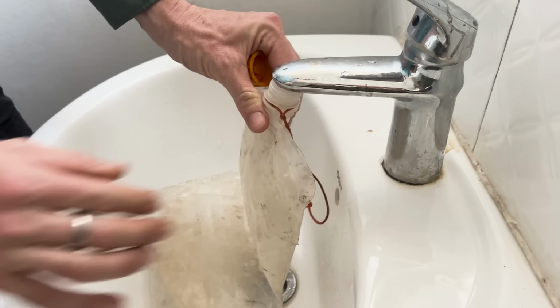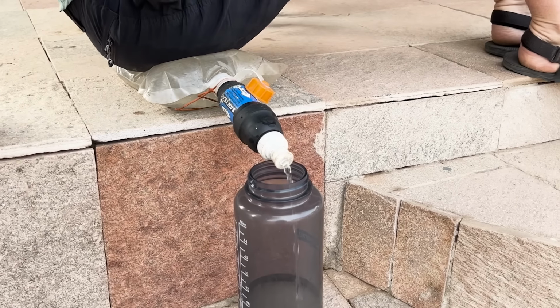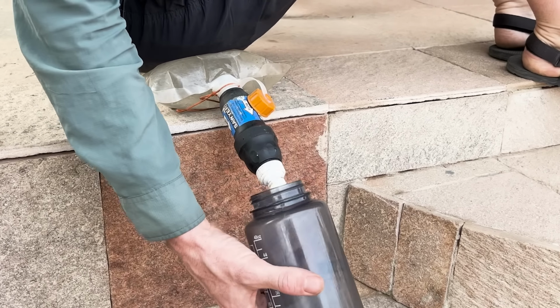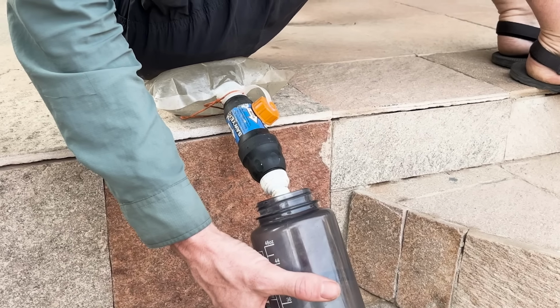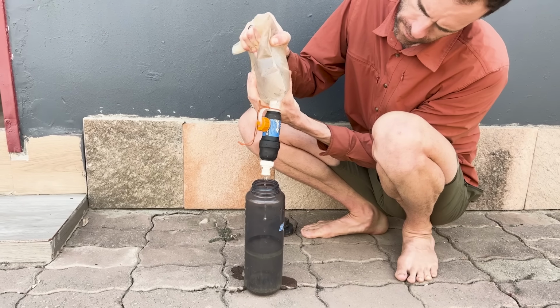I usually fill my Evernew water bag with dirty water, then sit on top of it and let my body weight force the water through the filter into a bottle. I've also had success with hanging the bag and allowing gravity to force the water through the filter. If I don't have anything to sit on, I just squeeze the bag until I've got as much water as I need.